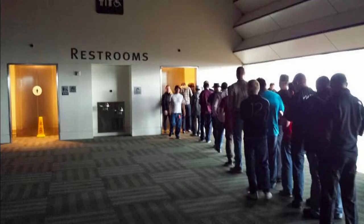then probably by the time you get boarded and seated in your airplane, you're probably going to find yourself having to use the bathroom. And guess what? So does everybody else. So good luck fighting a dozen or more people over who gets to use the bathroom before the plane takes off.